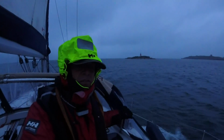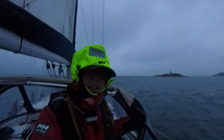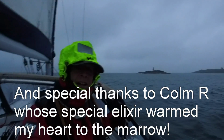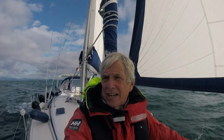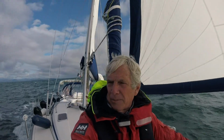Motoring out of the channel to Dublin at 4 o'clock in the morning, pouring rain. Farewell, Dublin. Well, I got underway several hours ago from Dunleary, which is one of Dublin's ports. Very nice port, a little bit expensive, but a very, very nice marina.